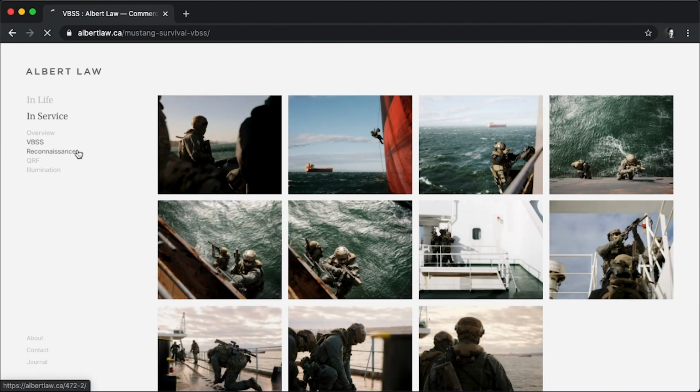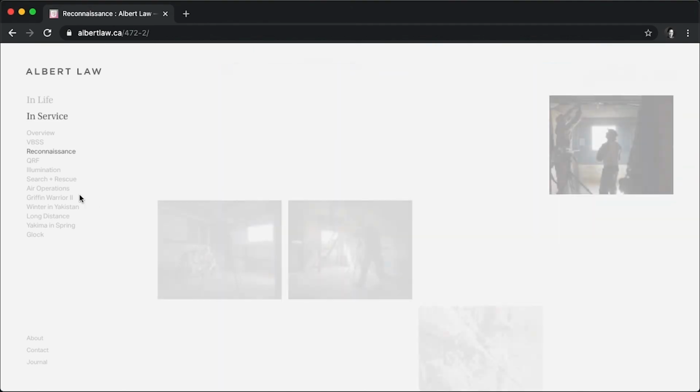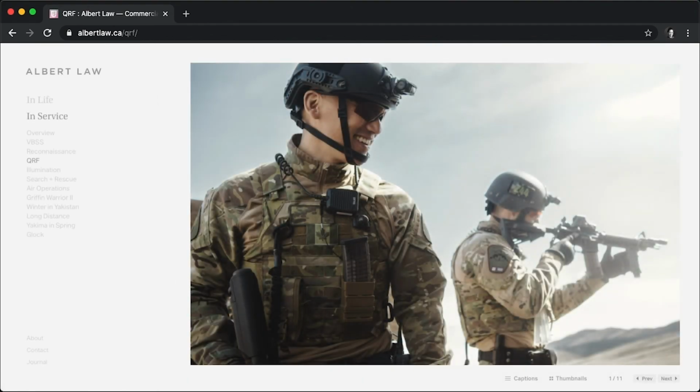If they just want to go in and out of a project, then they don't have to continuously click in and out of thumbnail and large view when they go into their next project. So just some thoughts on that.